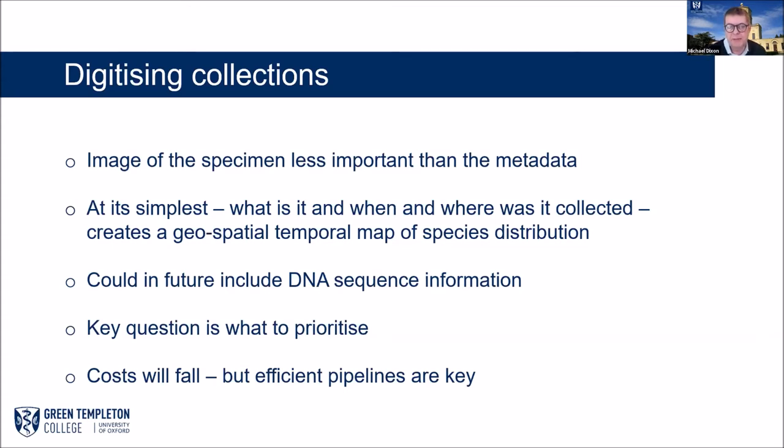map of species distribution. Indeed, the museum has been doing that for certain species and comparing those distributions with environmental factors like climate change, and indeed have been able to demonstrate, for example, with British butterflies, that British butterflies are emerging significantly earlier than they did 100 years ago. And the species of plants that those butterflies feed on are emerging earlier due to climate change.